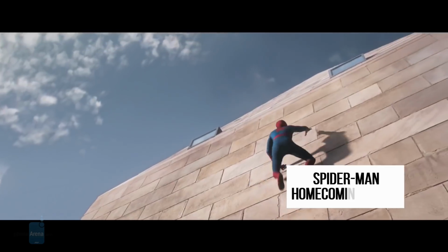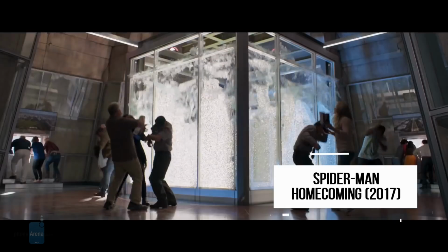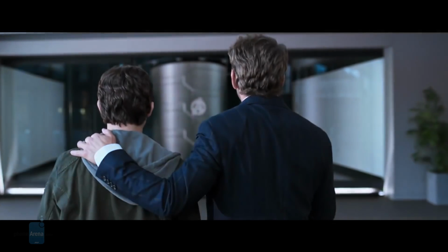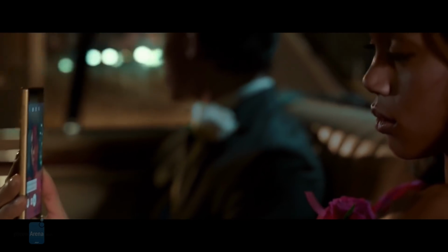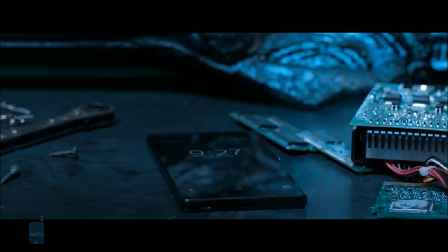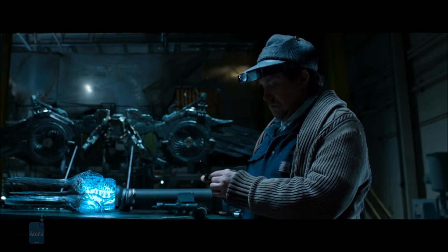Considering that it was distributed by Sony Pictures, it's no surprise that Sony Xperia smartphones were featured throughout 2017's Spider-Man Homecoming, which featured Tom Holland's version of Marvel's fabled web crawler. From Peter Parker seen using an Xperia smartphone to watch a YouTube video, to his prom date using another one as a mirror, and even some of the bad guys using one, Sony's Xperia phones were in full force throughout the film. Then again, this shouldn't come as a shocker being a Sony Pictures movie and all.